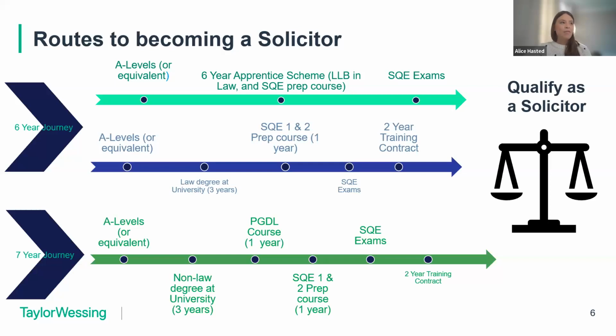So you can see the very top line where it says 6-year journey, and then we speak to A-levels or equivalent. This is your solicitor apprenticeship route. So you would do your A-levels or equivalent. You would then join a firm on your apprenticeship scheme, which would last for 6 years. And I'll speak in a bit more detail about this in a moment, but you'd also complete during those 6 years your LLB in law. And then you'd also complete your SQE exams. It could be that you do them after, during, before, to be confirmed by the firm. And at the end of that, after your 6 years, you'd qualify as a solicitor.